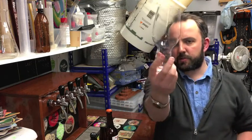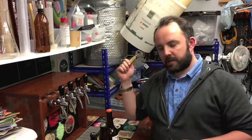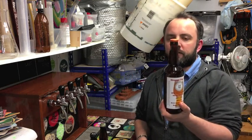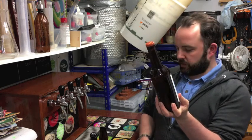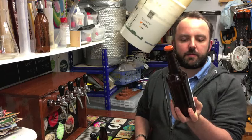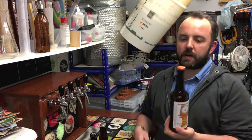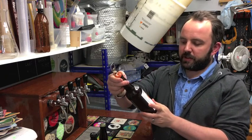So, fancy glassware is at hand. Let's start with Mr. Calaby's because I have had this for a little while and it's the weakest of the three, I think. As I said, it is a little bit older and it has kind of cleared down, so it's not actually really a New England IPA as he's put on the front. So IPA was meant to be a New England IPA.